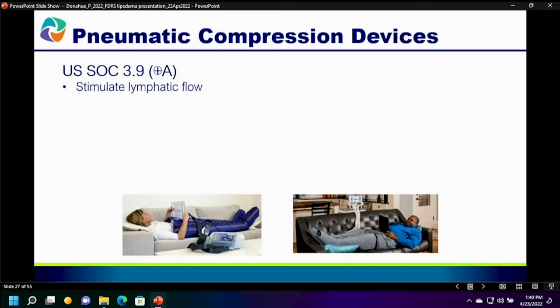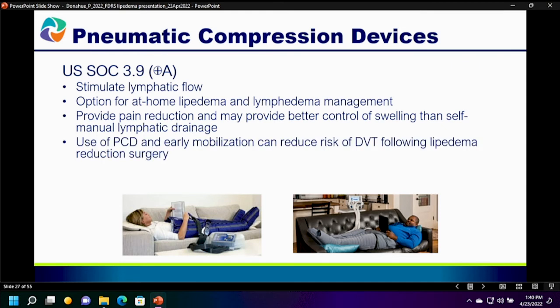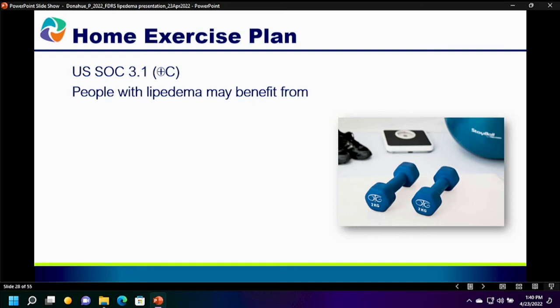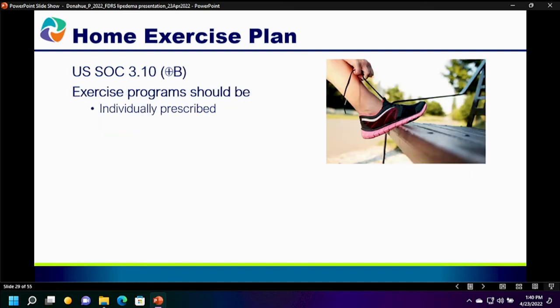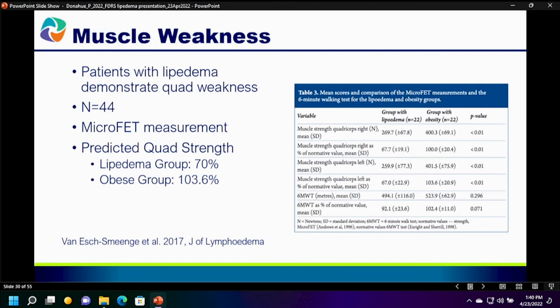Pneumatic compression devices are also helpful for stimulating lymphatic flow, and in particular with lipedema, my patients have noticed it really helps to reduce their pain, and this is a self-management component. So with exercise itself, people are going to benefit from continuous regular movement and exercise. It needs to be individually prescribed, started slowly, meet a person where they're at and what they're interested in doing, and slowly pace progression to increase their tolerance and their interest. What you like to do.